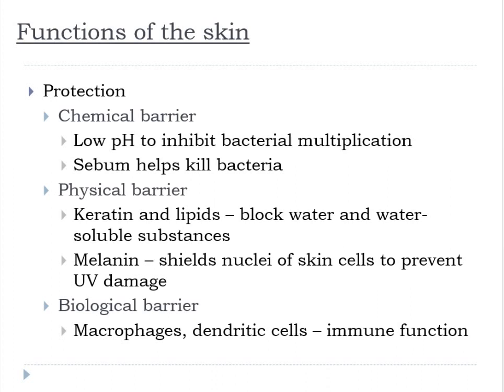And then biological barriers. We're going to have some little cells that help us, like macrophages. They're designed so when they see foreign bodies, they just gulp them up and eat them. Dendritic cells, which we'll talk about soon, and some other immune functions that really do serve to protect us.